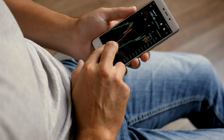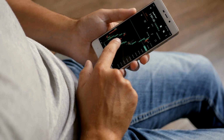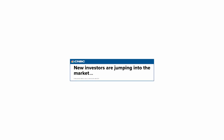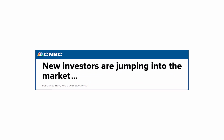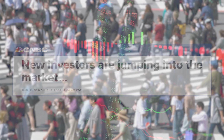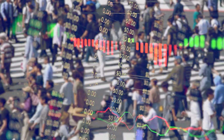A Charles Schwab survey shows that 15% of today's retail investors started investing in 2020. And regarding 2021, an August 2nd CNBC headline said, new investors are jumping into the market. So when you combine the influx from this year and last, that adds up to a lot of new investors.